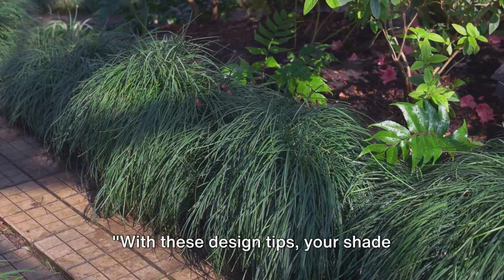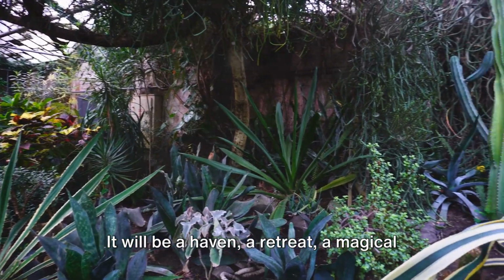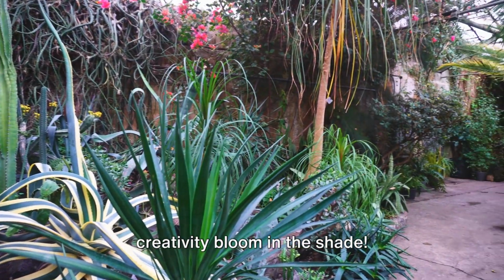With these design tips, your shade garden will be far from drab and dreary. It will be a haven, a retreat, a magical space that invites you to step in and explore. So, roll up your sleeves and let your creativity bloom in the shade.